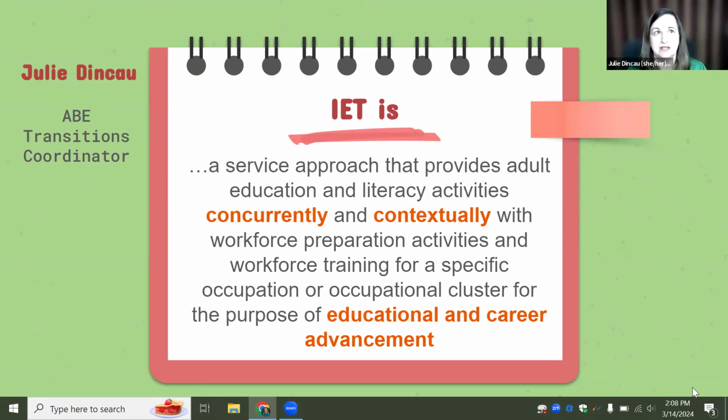So they're not learning these concepts in a separate class two years down the road, trying to remember what they learned and apply it to a training program. They're trying to do it together. They call it just in time, and it accelerates the learning so that learners are not in programs two to three years before they can actually get out and get a job with a certificate or a credential of some sort. So that's the concurrent and contextual piece.